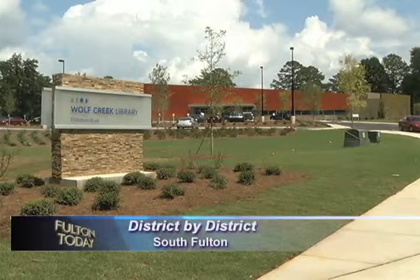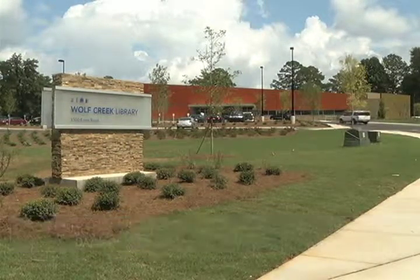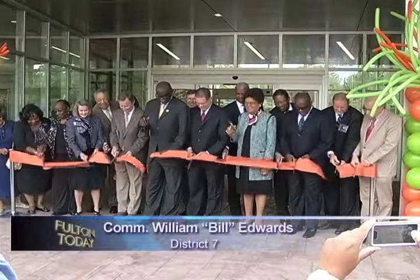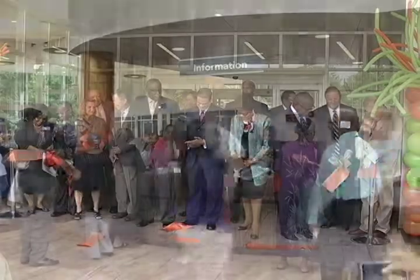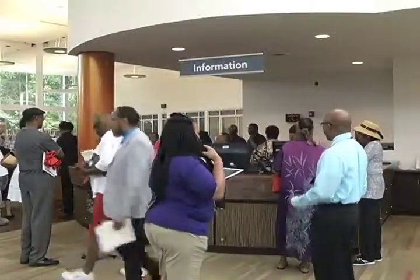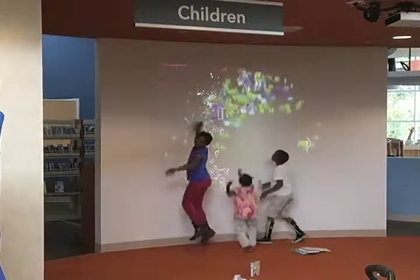And finally, in District 7, the South Fulton community is welcome to their brand new library branch. County leaders and citizens celebrated the grand opening of the Wolf Creek Library on Enon Road. The branch is an internal and external architectural wonder, complete with artwork and various program offerings.